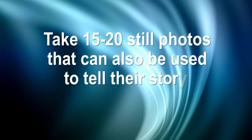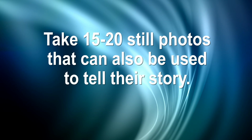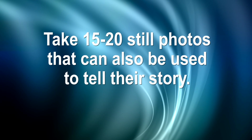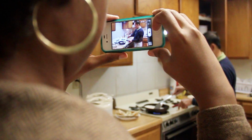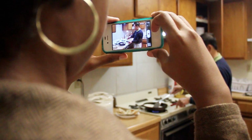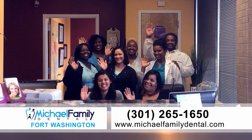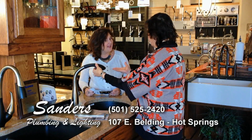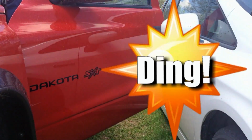Also, while you're at the client's place of business, go ahead and take 15 to 20 still photos that can also be used to tell their story. Take the photos with your phone held horizontally, just like the video. We can correct a lot of problems when we put the commercial together, but every correction comes with a quality price. Following these tips can save time and quality.